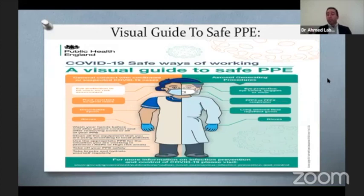But if you're doing an AGP or you're entering a hot spot or a hot zone, as we're going to say later, then you have to go full PPE. You have to wear your visors for eye protection, your FFP3 or hood, a surgical gown, and disposable gloves. So it depends on which area you're going to work in.